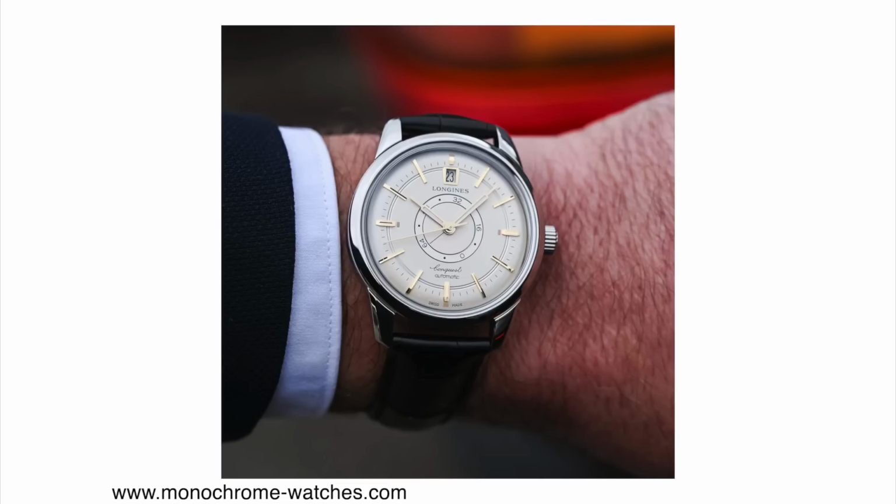The only thing that I'm not so crazy about with this watch is the price, 3,650 Swiss francs. It's roughly about the same in dollars. I think that's quite steep. I know that this has a higher complication of the power reserve, but still, I don't know how big the market will be for these watches. I hope it's a successful model because I want to see more models like this coming from Longines.